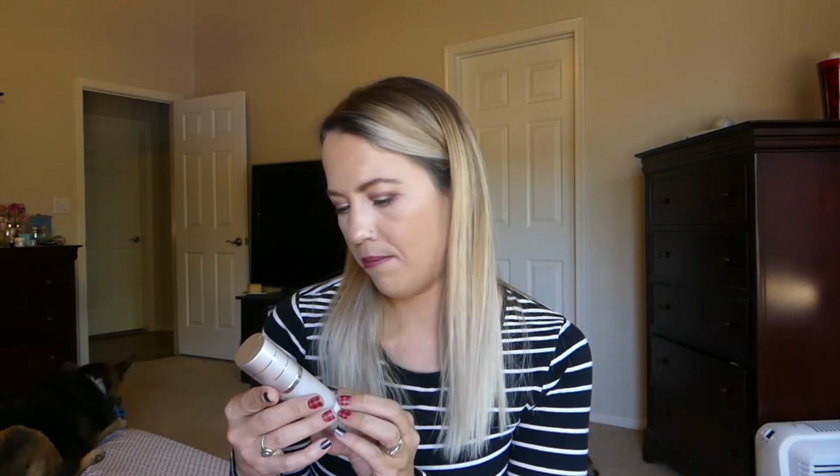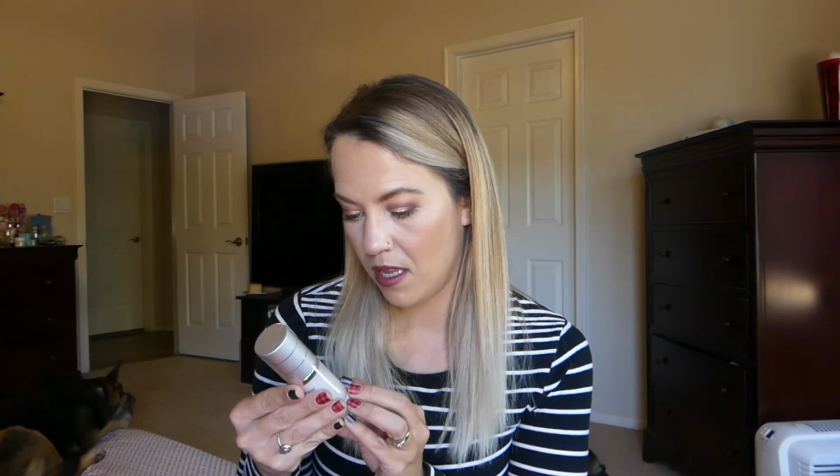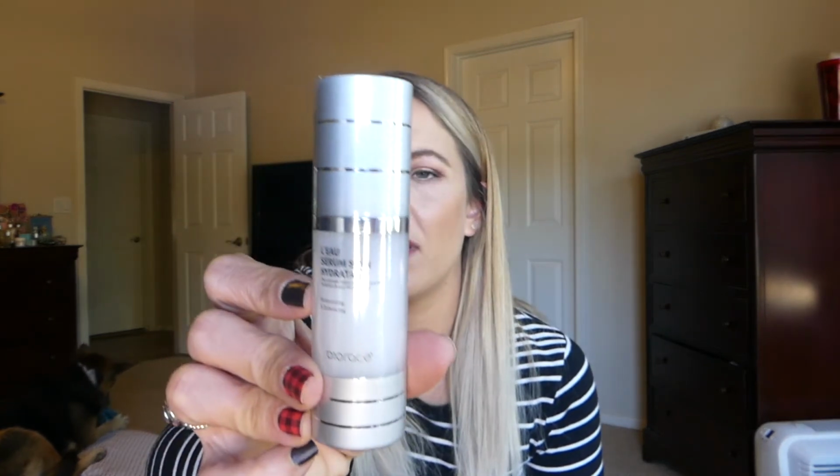Okay, the next thing I have is from Biorace. This is the L.O.C.K, I don't know if I'm saying that right, Hydrating Treatment Serum. Again, K-Beauty. It's made in Korea. I assume K-Beauty. I don't know. It doesn't say anything about cruelty-free. It's just like a skin moisturizer sort of thing. I do like the packaging. But yeah, I don't know anything about this brand.